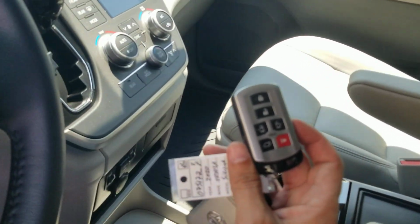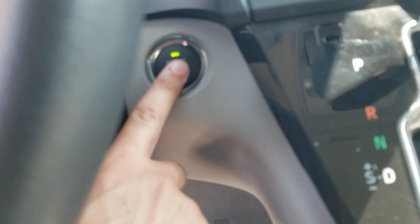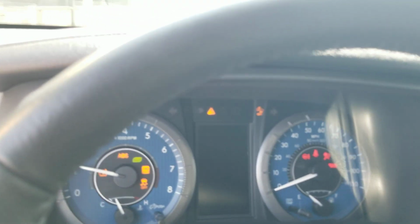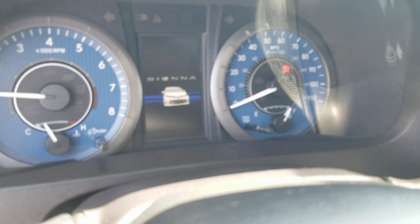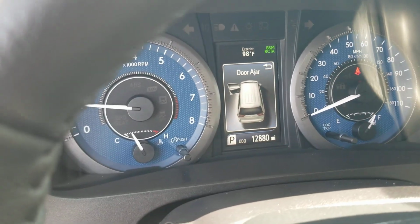I also like the push button start. If the key is in your pocket or your purse, you don't have to fish it out. Just get in, put your foot on the brake. It'll sense the key inside the vehicle. Start it up, no problem. She's currently got a full tank of gas, no check engine lights on, no airbag, no ABS.